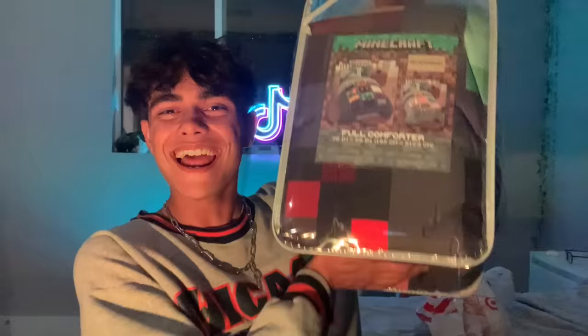The thing I spent $40 on is a Minecraft full comforter. So my bed is just a blanket. Like this is just a blanket. It provides absolutely no warmth and I freeze to death every single night. So kind of thriving, kind of doing really good right now. Just to open this baby up, let's see what we're working with here. Oh yeah.